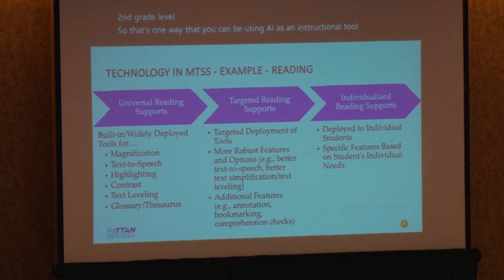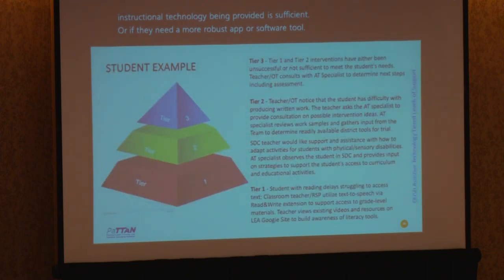Then if we're looking at targeted reading supports, then you might look at the more robust features and how you can provide those as accommodations or targeted supports. And then with the individualized reading supports, you have to decide if the tools available in the instructional technology being provided is sufficient, or if they need a more robust app or software tool. Here's just an example. We're focusing on Tier 1 within this session, but this is something that you can dive into a little bit later.